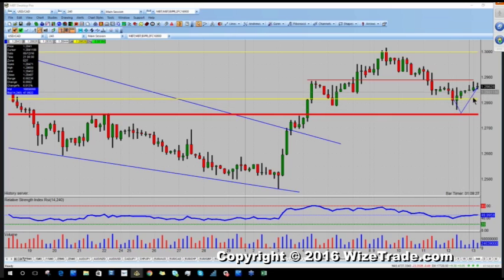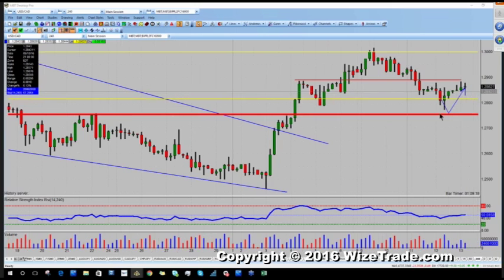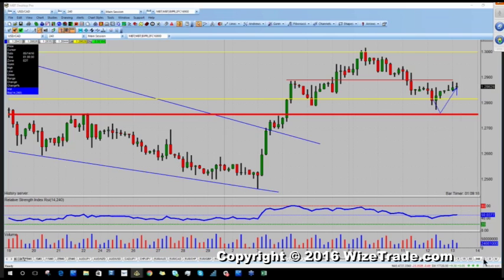Let me double check that. My cost average is 128.39. So I don't have a great cost average, but I sold half of my position here in the dollar Canadian. Okay. We had a nice hammer yesterday.